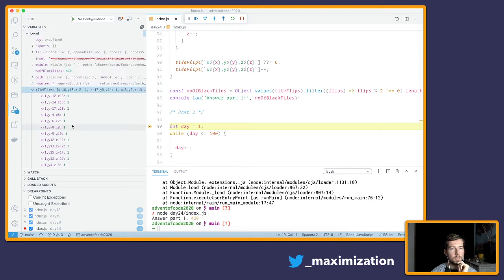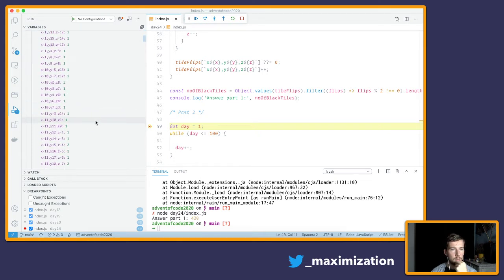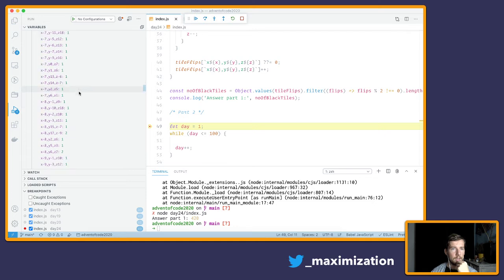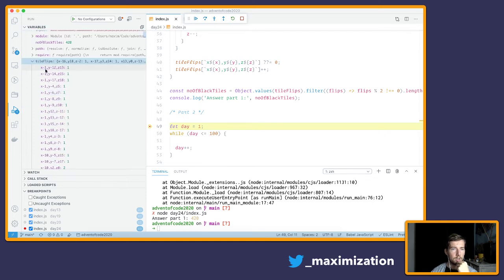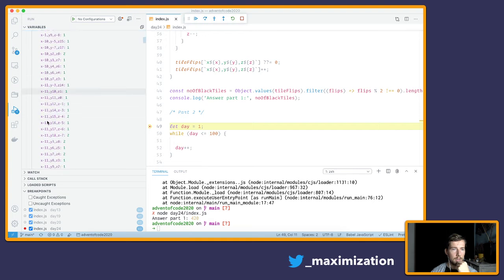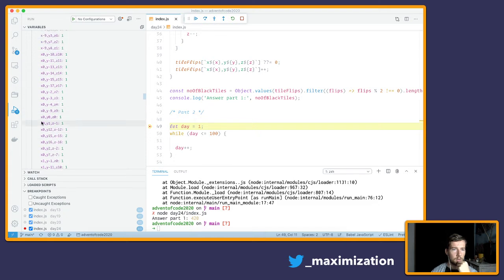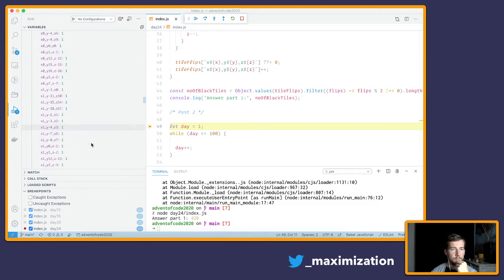And also, not all the tiles in the grid that we need to consider are in our object, because there are also going to be neighboring tiles that we haven't flipped, but we need to consider because they might have black tiles as neighbors, so their state will change. So we need to consider all those tiles. And I can see curiously that the object's keys are sorted. So you can see that they're sorted by the X coordinate here. So we start, so X0. That's interesting. Okay.